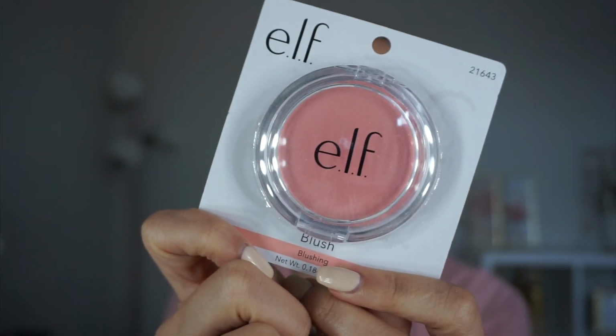That highlighter is so good. It's like my top favorite drugstore highlighter. But we're going in with another new product that I picked up today. I'm going in with this e.l.f. blush in the color Blushing. This was only $2 buckaroos. So let's see if there's any pigment to it. This has some sparkling bits in it. Let's see how it looks on the skin.